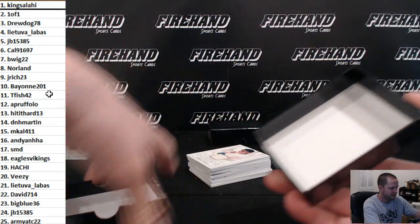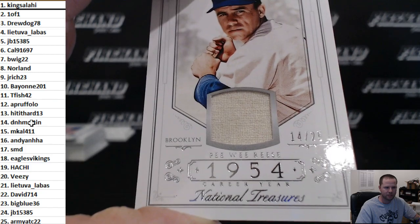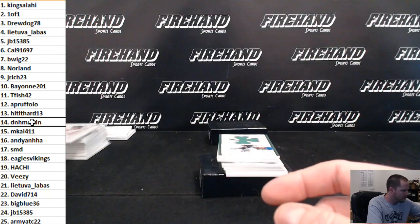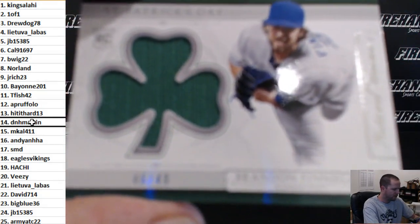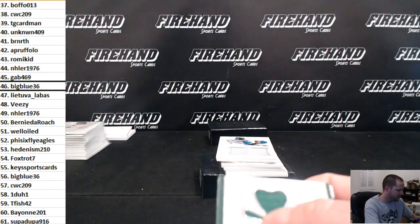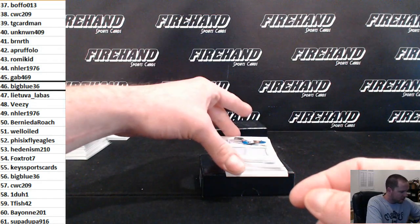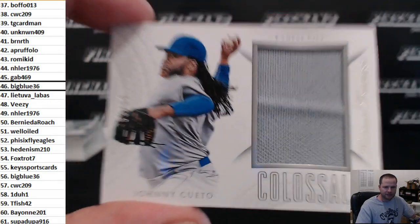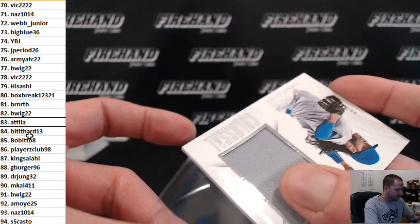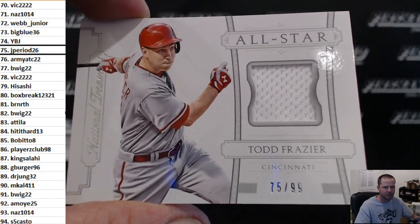Box 3. Pee Wee Reese, the third hit for number 14, D.N.H. Martin, 14 of 25. St. Patrick's Day, Brandon Finnegan, 46 of 99, Big Blue. Might be his second line down. Johnny Cueto, 83 of 99. All-Star Todd Frazier, the Todd Father, 75 out of 99, J. Period, 26.